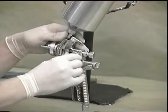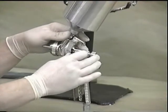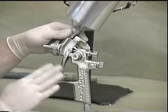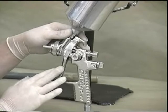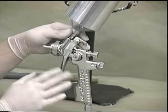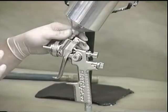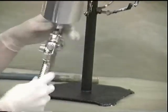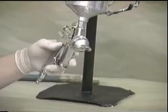We're going to leave these all the way open, with the fluid level control all the way open, to let the gun actually do what it's designed to do, which is atomize paint. Atomization is the process of mixing the air with the liquid, making tiny particles of paint that actually transfer onto the vehicle. We want to let the gun do what it's designed to do.